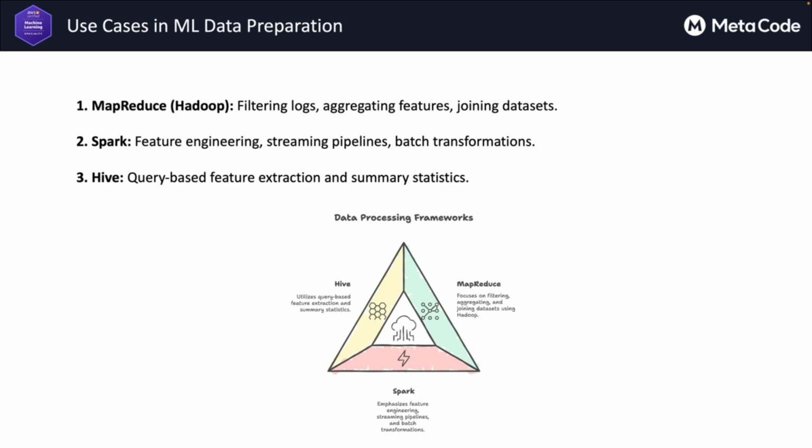And Spark shines in feature engineering and real-time processing. With its ML library, it's ideal for scaling transformations and handling streaming data. And Hive is perfect for querying and summarizing data. If you need descriptive statistics or to extract features using SQL, Hive is a great choice. The key takeaway is to match the tool to the task. For iterative machine learning workflows, Spark is often your best choice. For SQL-based queries or batch processing, consider MapReduce, Hadoop, or Hive.